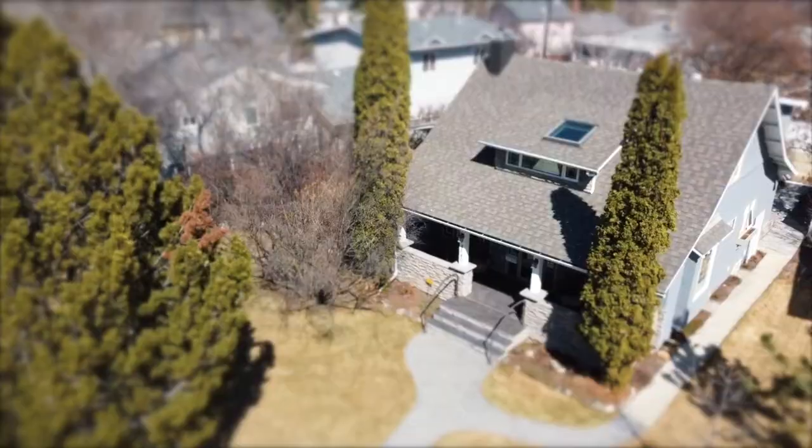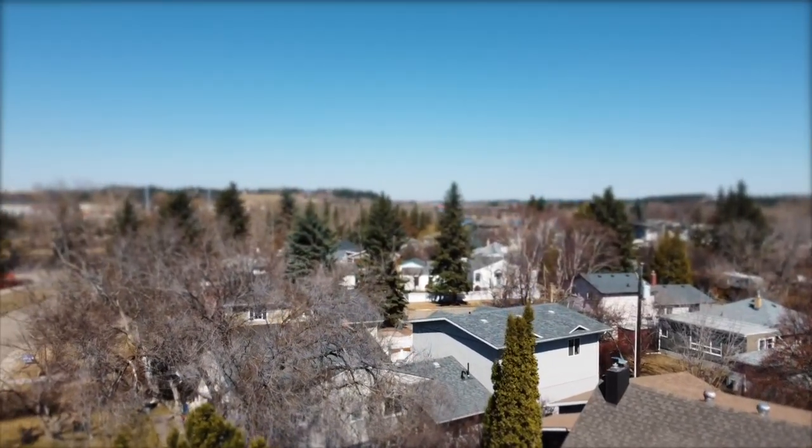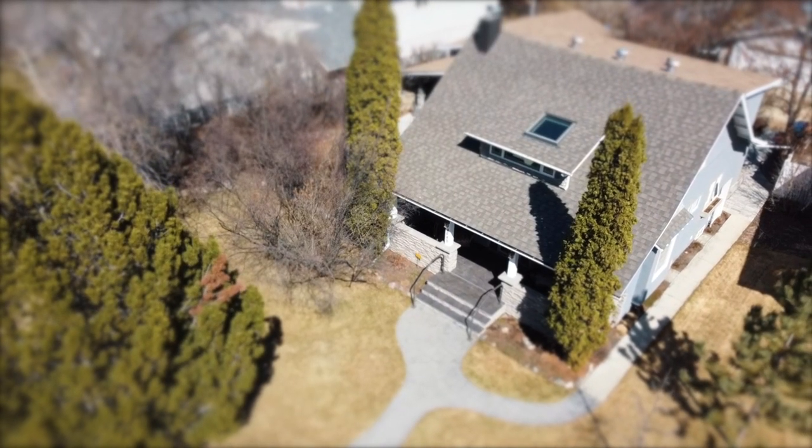You can have all of this, the house, the view, the envy of the neighborhood, at 4540 Waskasoo Crescent. The house of your dreams is waiting. All you have to do is go get it.